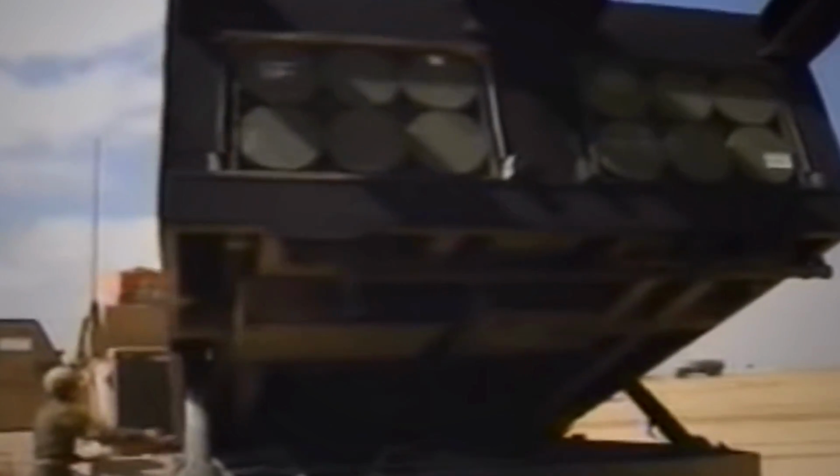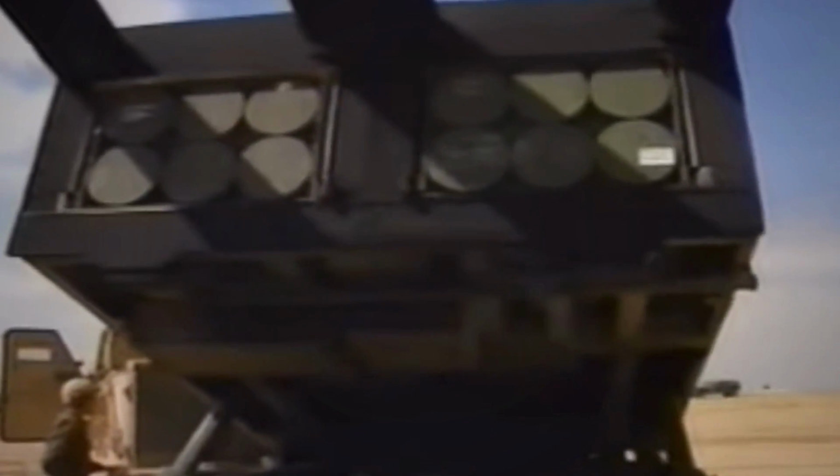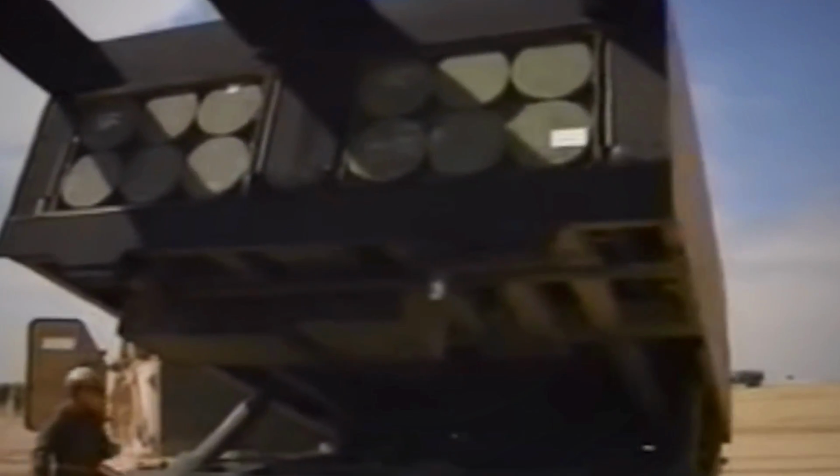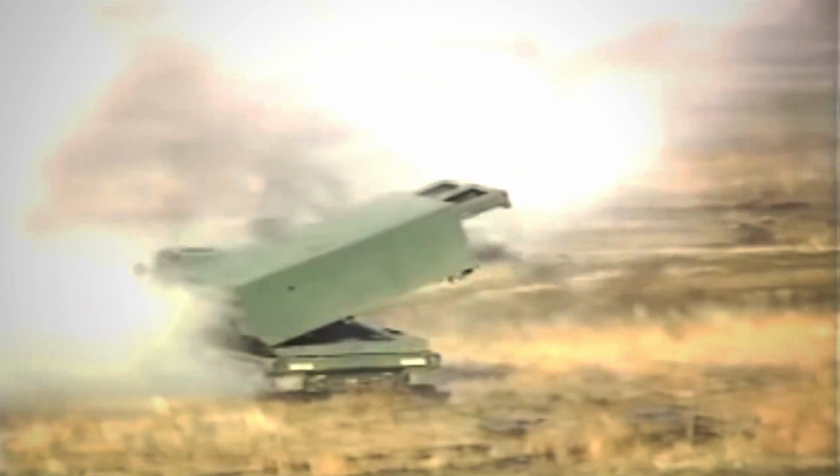Meanwhile, the M270s were the first American units to fire their devastating barrages into Iraqi soil during Operation Desert Storm. Once the conflict began, the vehicles were praised by soldiers from the 1st Infantry Division and the 82nd and 101st Airborne Divisions for providing highly accurate fire when dealing with the enemy.